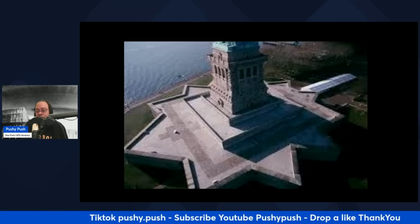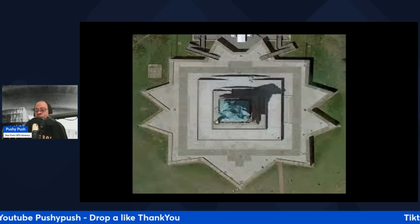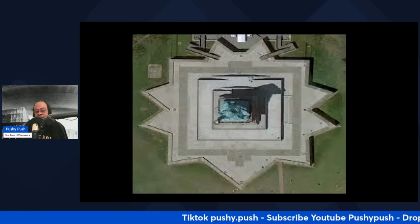This right here is the base of the Statue of Liberty, and it's just in that star fort shape right there. And the reason why I picked this is because it helps understand that the star forts were here in America, and it was understood.